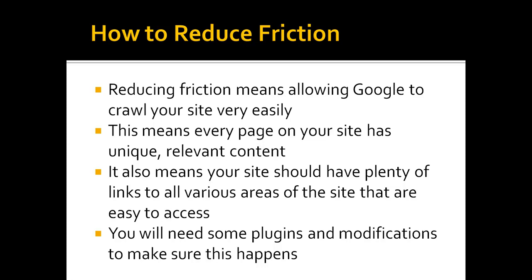It basically means that every single page on your site should have unique relevant content. Every page. Now, I know that sounds like a pain in the butt, but it's either that or your site barely gets any traffic. Because even auto blogs tend to get close to no traffic 99% of the time. Reason being, they have close to no unique content. All their content is scraped from around the internet. Google hates that. They're constantly trying to ban sites like that.